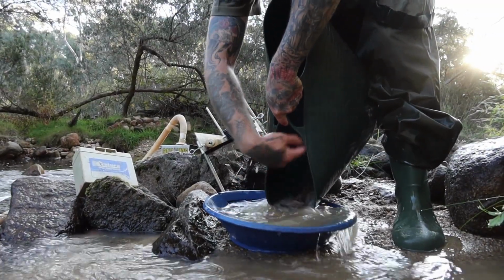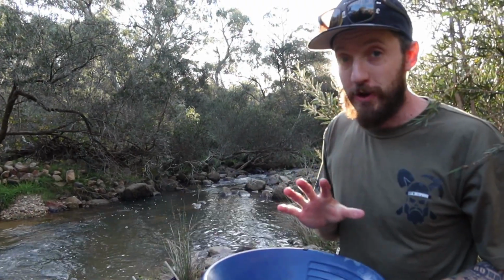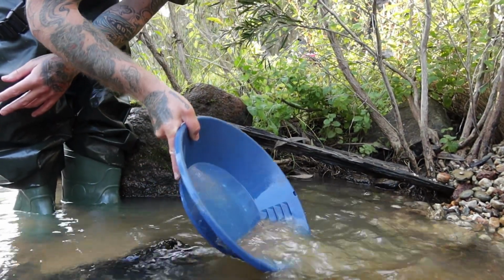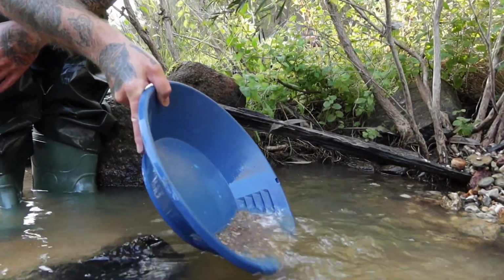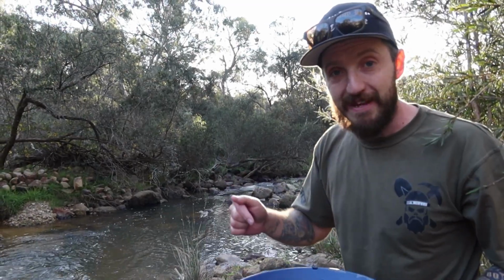The test pans were enough to get me interested in this spot. I don't know how much gold it's going to turn out to be now that we've done the work. But the fact that I haven't hit the false bottom, I haven't hit bedrock, I haven't hit nothing that's going to stop gold yet, says that this could be a good gold deposit if I can get deep enough.